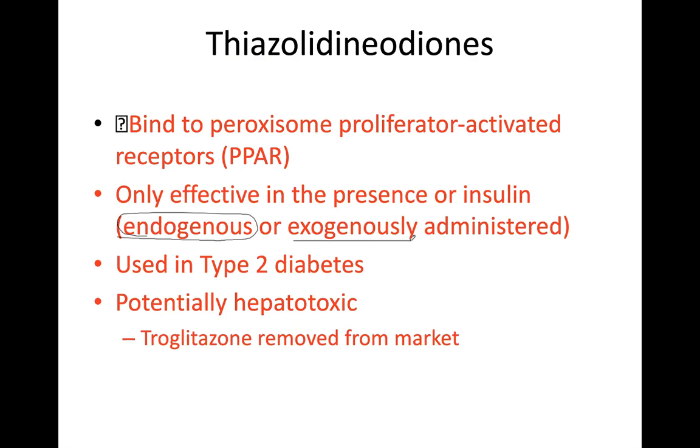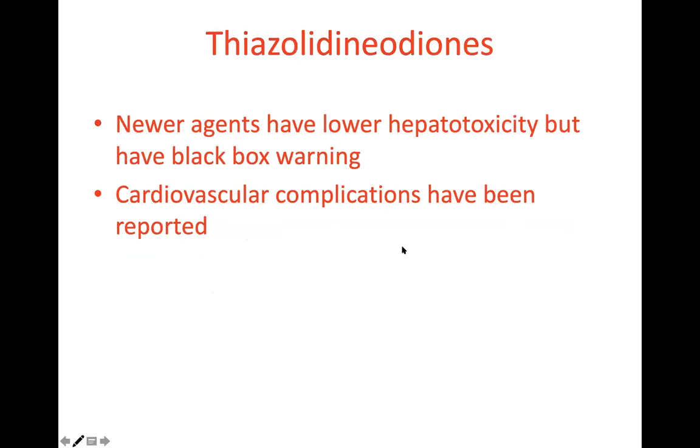In type 2 diabetics, the biggest thing is these can potentially be hepatotoxic. There was a drug called troglitazone. It actually was pulled off the market because of hepatotoxicity. The newer agents basically have a lower toxicity, but they still have a black box warning on them. So, let's see, rosiglitazone.